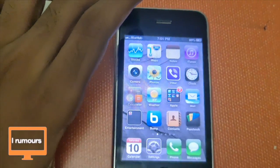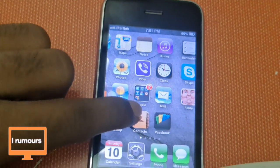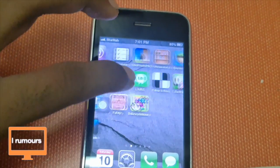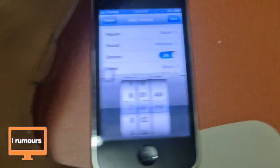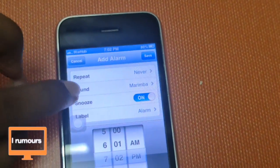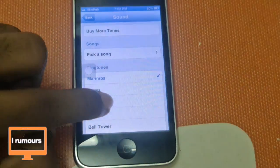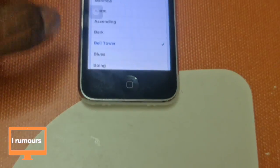So now we can't go to YouTube or anything because this phone does not support YouTube. So I'll just try to find some audio so that we can do the speaker testing. Okay guys, I actually found a way to play sound on the speakers. I had to go to the alarm and click sound, and now I'm going to play some sound for you so that we can test the speaker out. Let me just put bell tower here.